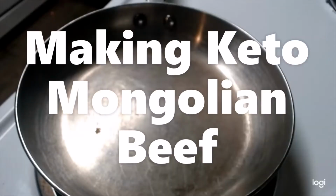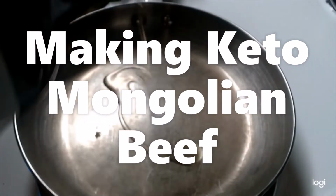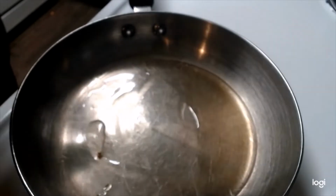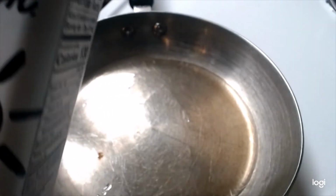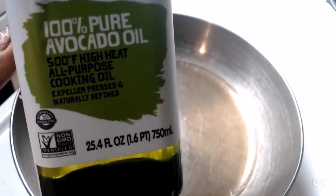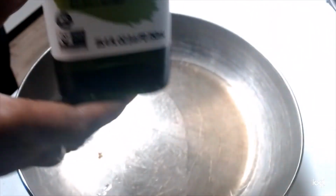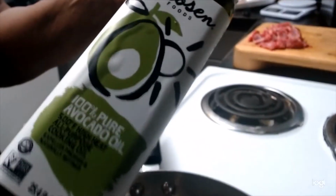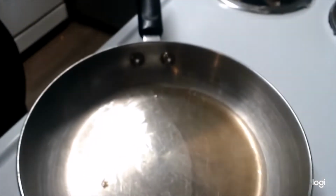So for my evening meal today, I'm going to be making some Keto Mongolian beef. And I'm going to be using some avocado oil in order to fry my beef in. 100% pure avocado oil, 500 degrees Fahrenheit high heat is what this cooks up to. So this is one of the best oils to cook in, especially if you're doing keto. You can use ghee, butter, bacon grease, but I am using avocado oil today.